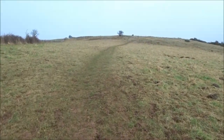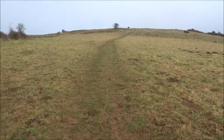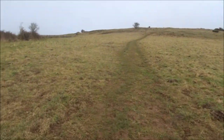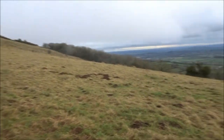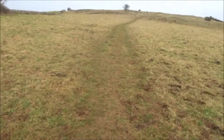I'm just going to walk up to the 2,000-year-old small Iron Age hill fort. It's a bit of a diversion. I really want to come up here another day, but I thought, I'm so close, not to just pop up onto the top here for a minute. Look at the views. No wonder they had hill forts up like this.